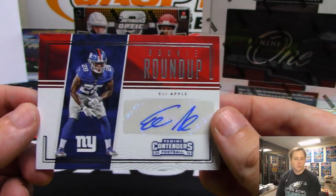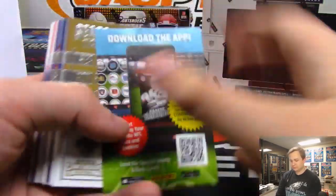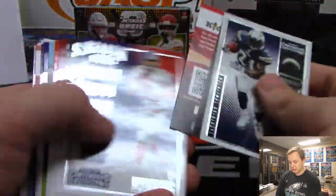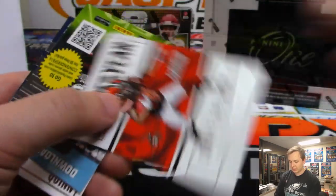Got some base there. We got numbered 17 out of 99 Legendary Contenders. That is Ed Reed for the Ravens. There's a J.J. Watt MVP Contenders. Brandon Cooks. We have for the New York Football Giants, rookie roundup, Eli Apple. Rookie roundup, Vance with the Giants. Nice Eli Apple, rookie roundup.